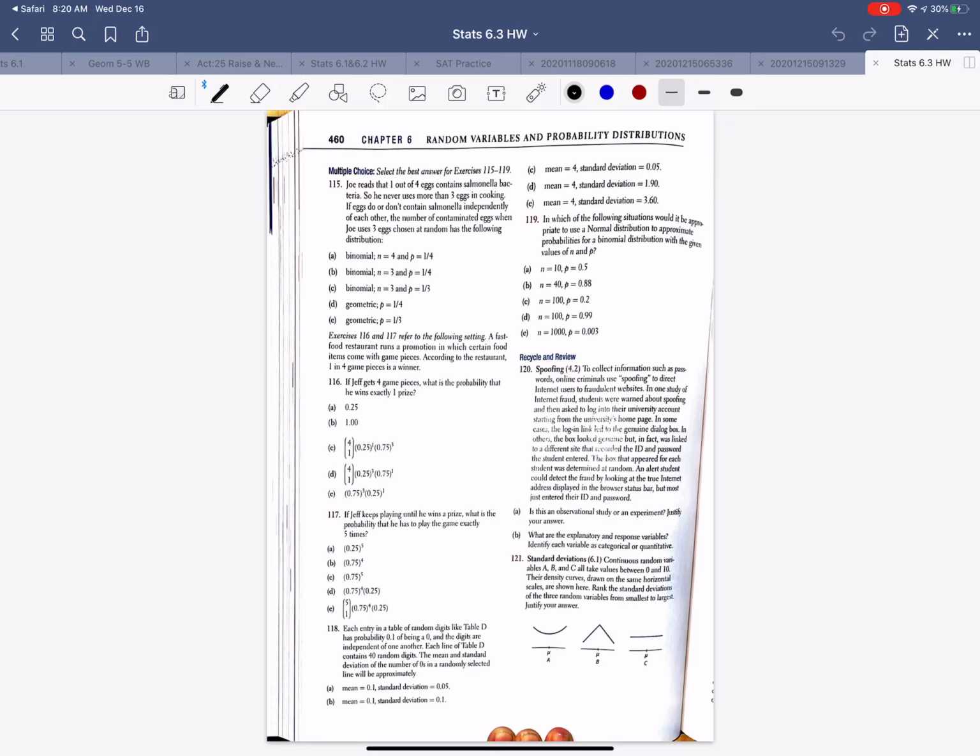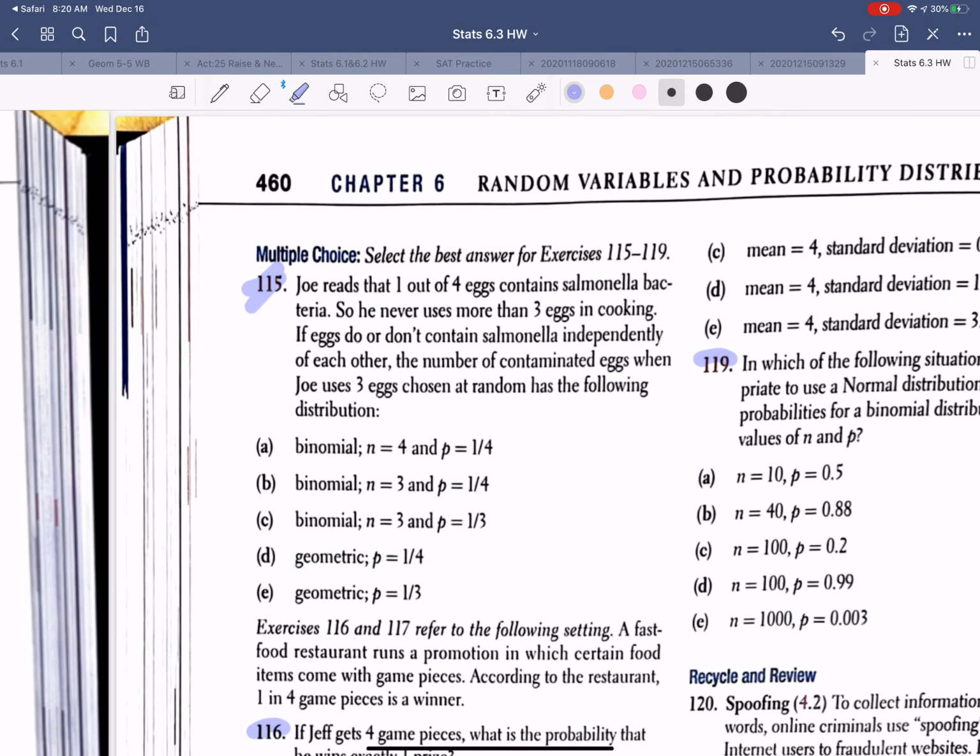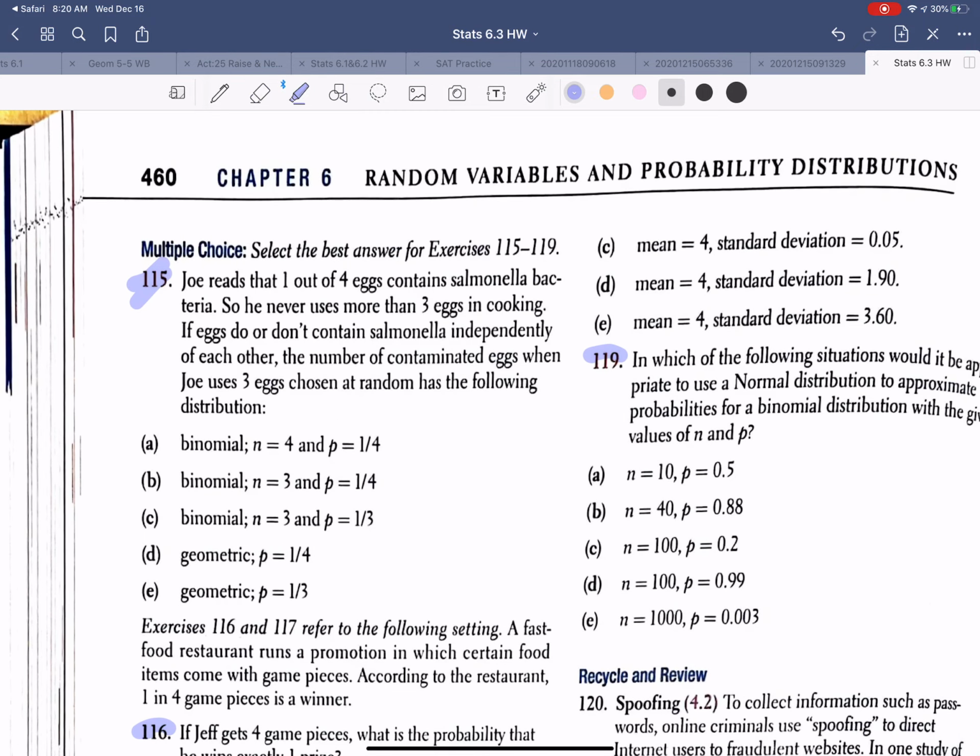Guys, we're going to do homework for 6.3, 115 through 119. Okay, so you have the answers in the back of the book for the odd, but not the even, and you may not know how. So we are going to talk our way through this.